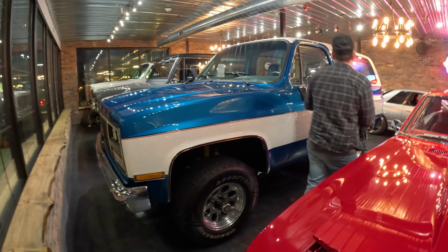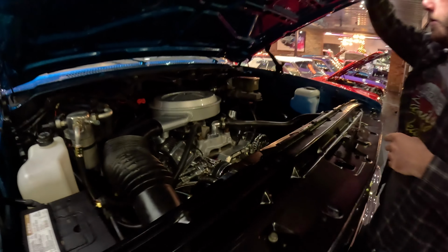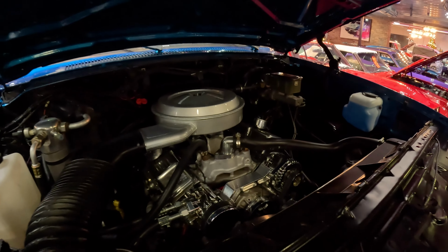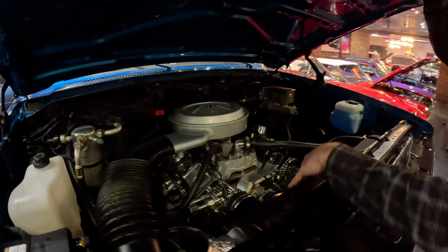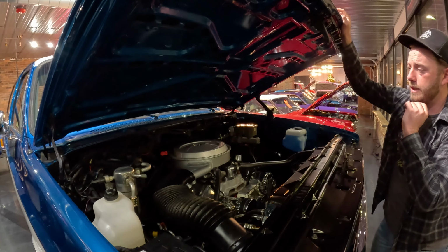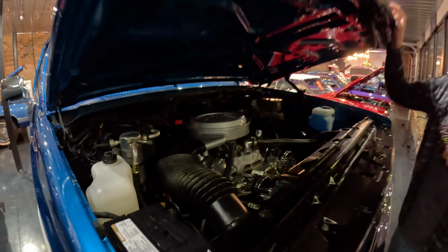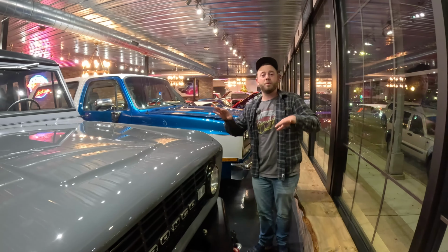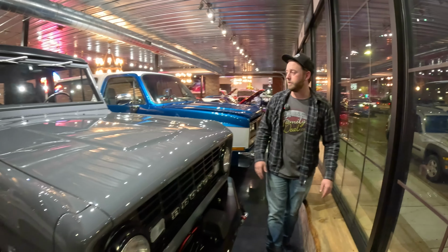I'm gonna pop the hood for you. So this one is powered by a crate 383 stroker motor. It's fuel injected, has a billet front drive on it, a nice big aluminum radiator, and even the finish on the underside of the hood is quite impressive. And the interior is really slick. It's got TMI buckets, really trick carpet, nice panels, everything is one-off, and we like it.